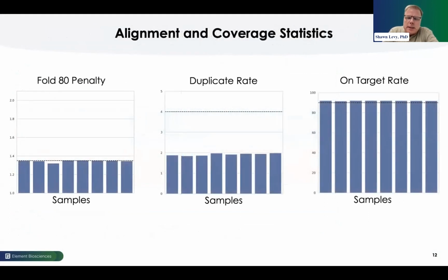And if we look at some of the typical statistics that are used in exome analysis, fold 80 penalty, duplication rate, and on-target rate, as well as looked across replicates, that's summarized here. For those of you not interested in exome sequencing, this is not a particularly exciting slide, but I wanted to call out a very consistent fold 80 penalty of below 1.4, showing that the uniformity of coverage is strong. Our on-target rates are very high at greater than 90%. And then probably most significant is the duplication rate.